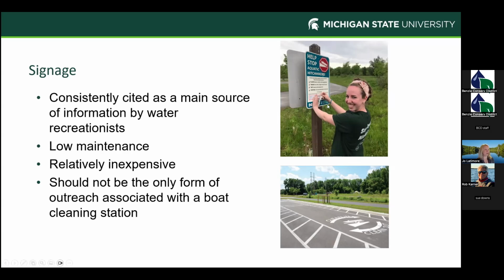You can see one of our students here is applying a decal to a Help Stop Aquatic Hitchhikers sign at a Michigan boat launch that had outdated information about the laws in Michigan. Luckily, the state gave us stickers that, when we went around and saw old signs, we could apply these decals that provided the updated rules that say you must clean and drain your boat before leaving. So signage is good, but our research shows us that it shouldn't be the only kind of outreach we're doing.